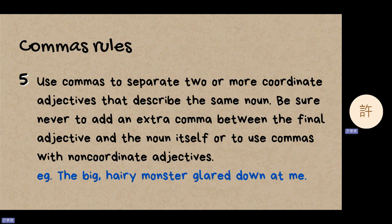Comma rule 5. Use commas to separate two or more coordinate adjectives that describe the same noun. Be sure never to add an extra comma between the final adjective and the noun itself, or to use comma with non-coordinate adjectives. Example sentence: the big, hairy monster growled down at me. Thus, put a comma after the big.